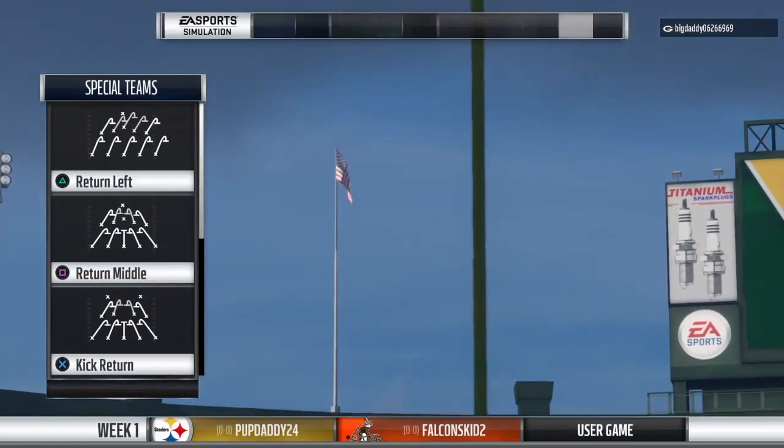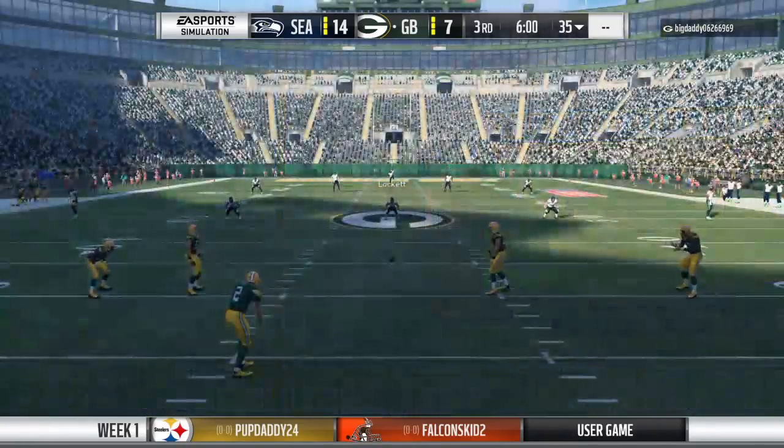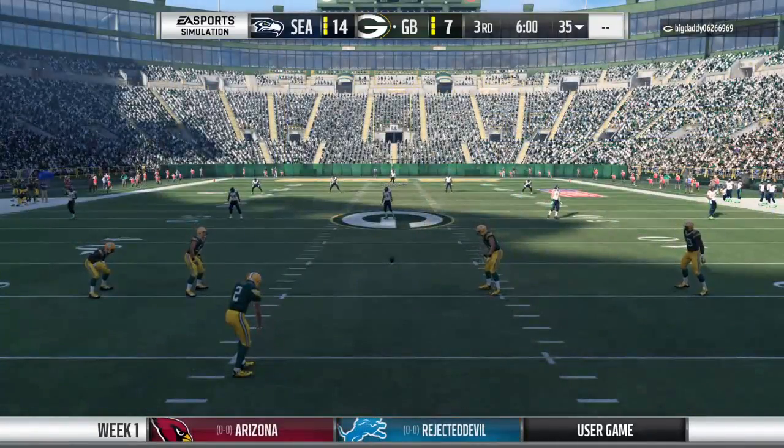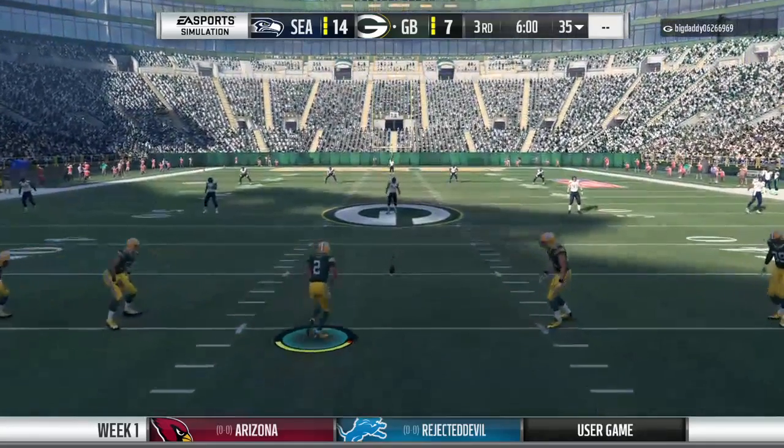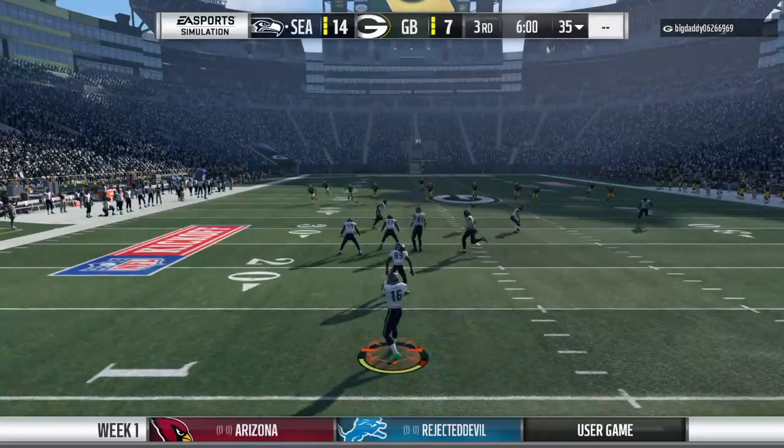All right, we will save the week 1 highlights and apparently get right back to the action here in the 3rd. Both teams appear ready for the fight ahead, and we resume action here in quarter number 3.